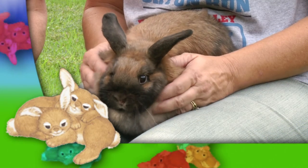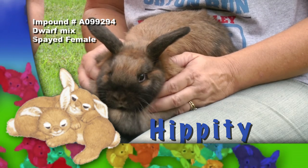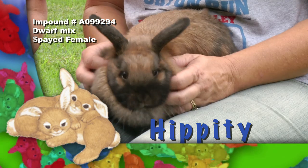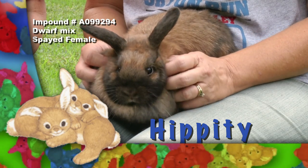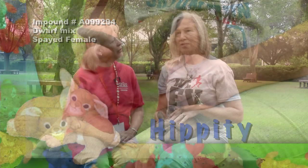Hippity? I guess because she hippity hoppities all over the place. Yes, she's a very bouncy bunny. Isn't she adorable? Look at this coloration. She's gorgeous. If she were a cat, she would be a Siamese. I know, that's what I was thinking too, Kathy. And she's just so soft. I could just sit and pet bunnies all day long. This is just incredible, to feel her fur. It is great for lowering your blood pressure too.